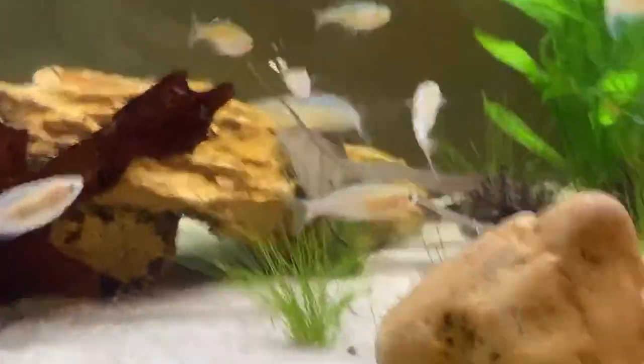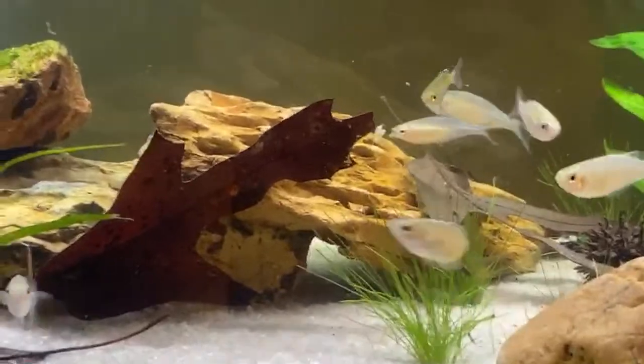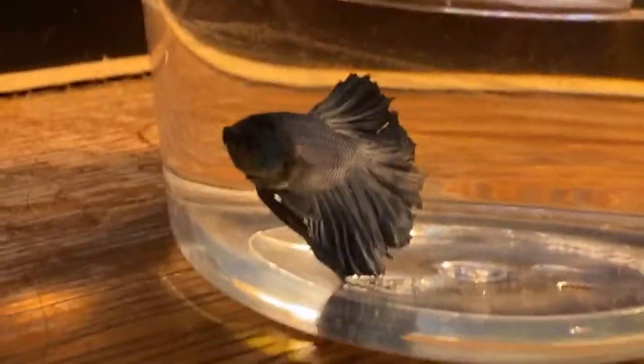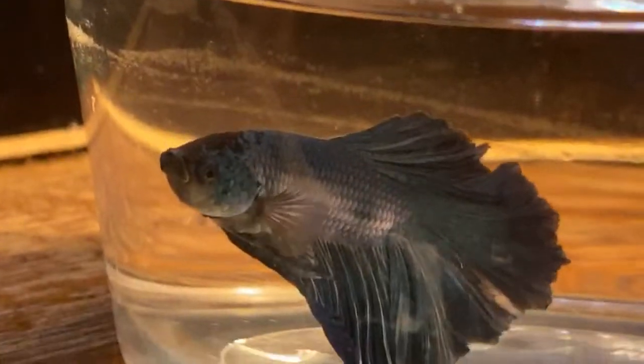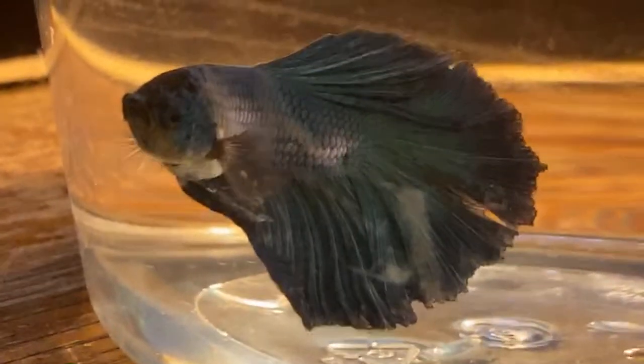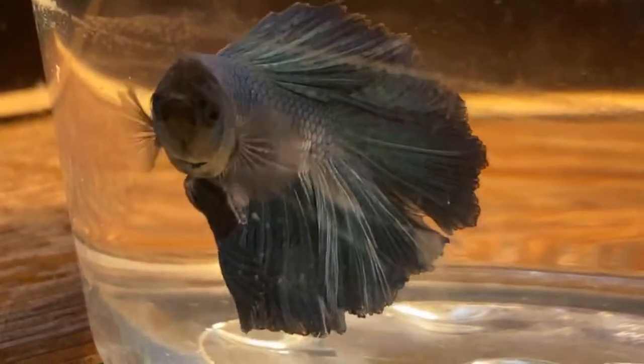All right, so anyway, I went down to Petco. I got to wind this up. This is 32 minutes, guys. And I had to have a green betta. I do not know why. So you can't really see the colors here on this guy, but it's a dragon scale male. And they had it in the double tails. It's not going to be able to show its real colors there.